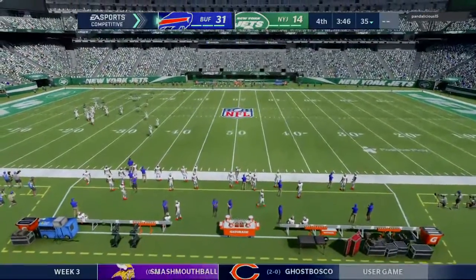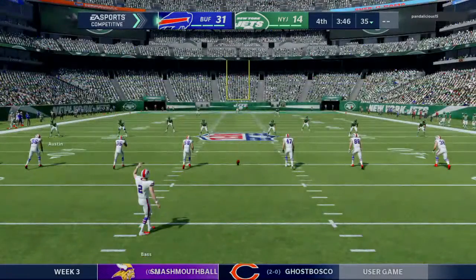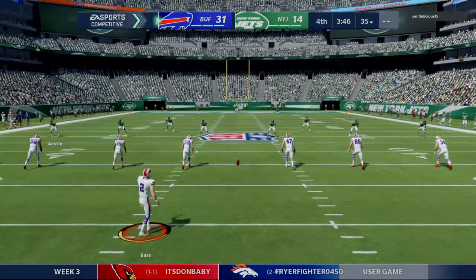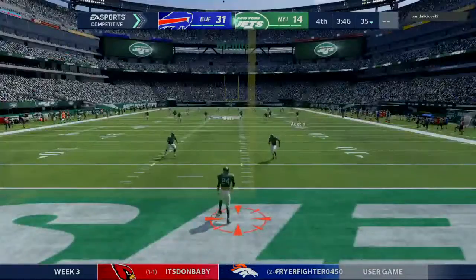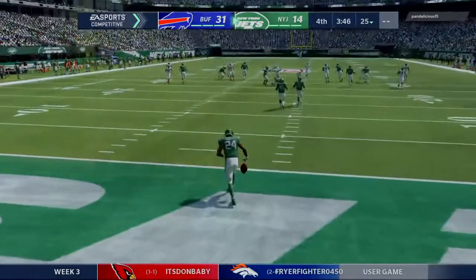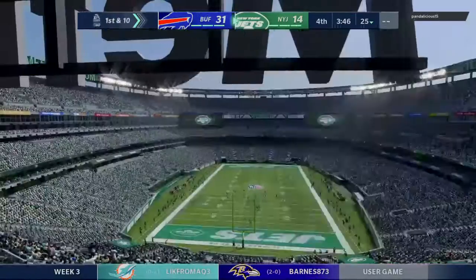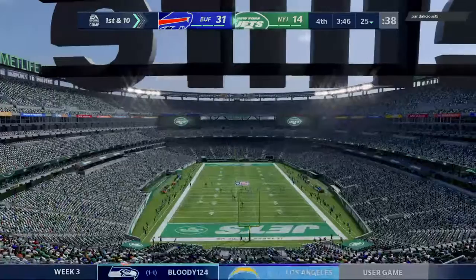Point after, right down the middle. And that'll make this a 3-score game now. The lead moves to 17. Bass to kick off for Buffalo. After the touchdown, Bass to kick it away. And this will make it into the end zone. And he'll decide to not bring this one out as their drive will begin at the 25.